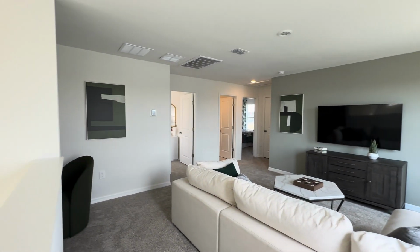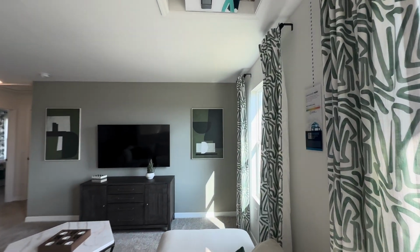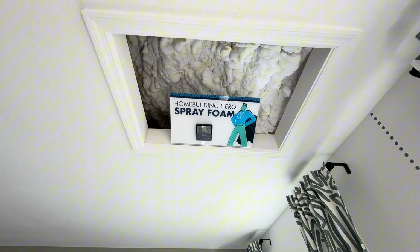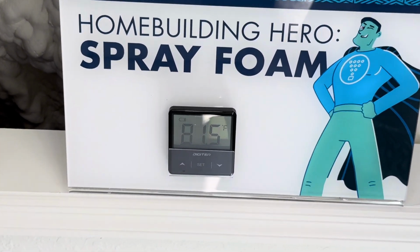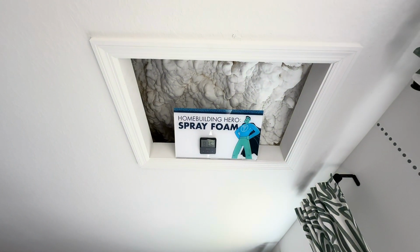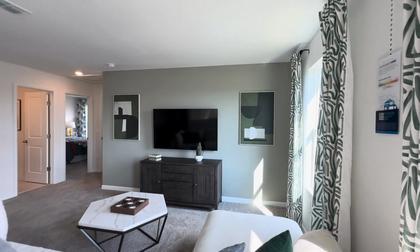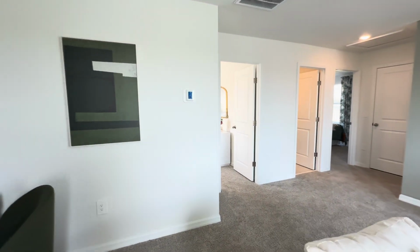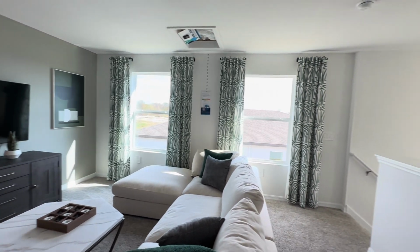Now, this is a nice open space, so extra sitting area. Love they do this in the other homes here, the spray foam. And they're telling you right here, there's spray foam up there, and the attic temperature is a whopping only 81 degrees, which is hot, but for an attic in Florida, that's pretty good. Okay, catch my breath. I just saw one of the other homes, it was 77 degrees. Now, that was a single story, so pretty cool thing like that.